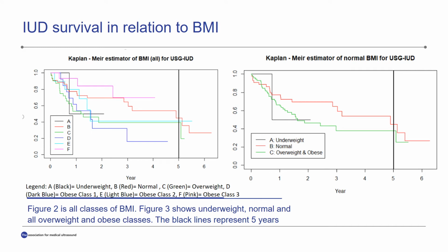So the first graph's a little bit complicated, so I won't make you look too much at that. But this is our survival curves that were based on relation to BMI, and the first one separates out all of the specific classes of BMI: underweight, normal, overweight, and then all 3 classes of obesity. In the second graph, we made it a little bit easier to read. So this black line here is the underweight people. We only had 2, so no conclusions can be drawn about that subgroup.